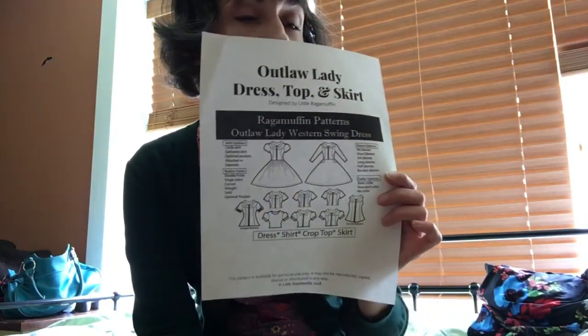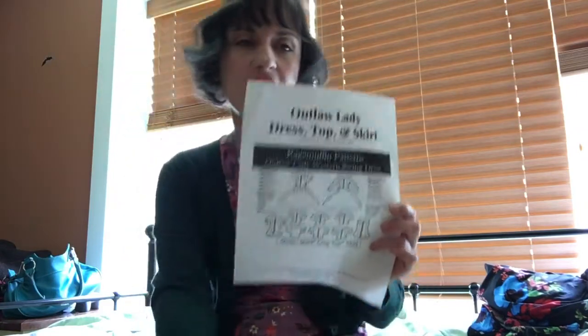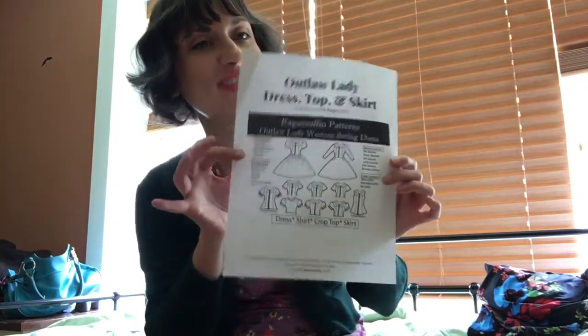Things I've had a while that I haven't made. So, I've got the Outlaw lady dress. And you might be looking at it going, wow, that's real Western. And I know you're from Louisiana, but really? No, I mean, yes, I am from Louisiana. I did not buy this because it looked Western.